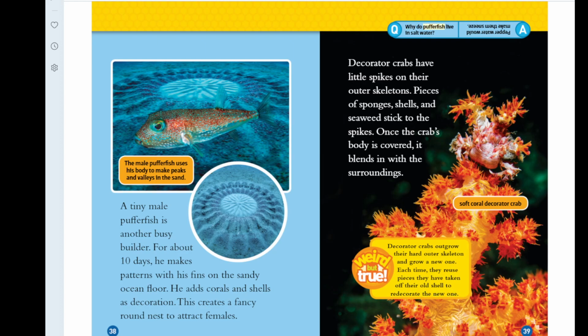Why do pufferfish live in salt water? Pepper water would make them sneeze.